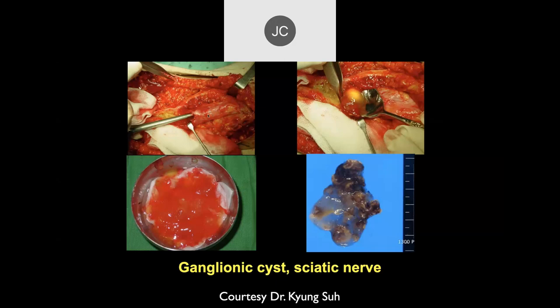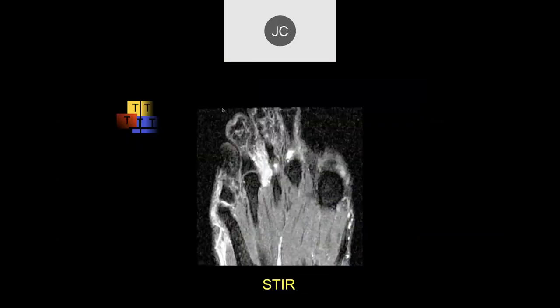But these are crazy. This basically is tracking of a synovial cyst coming from the proximal tibiofibular joint up into the nerve. So they're pretty rare, though I've seen a few in practice. You just follow them tracking up the nerve. Okay. Robert.